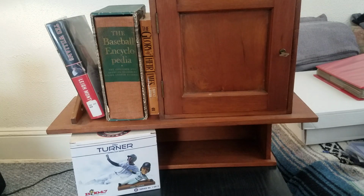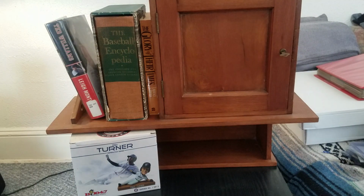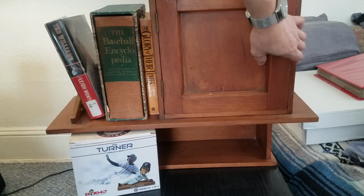So, now, let's look at some cards that are in this box right here.